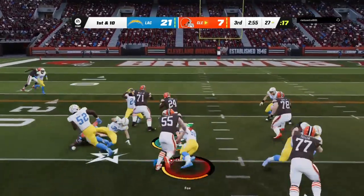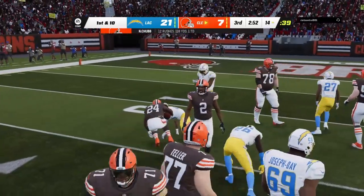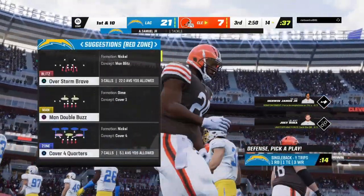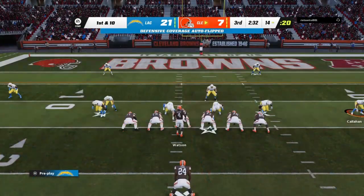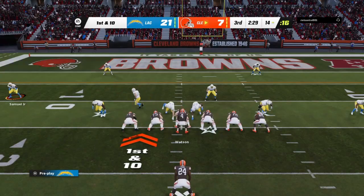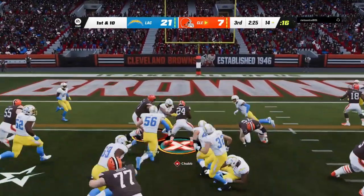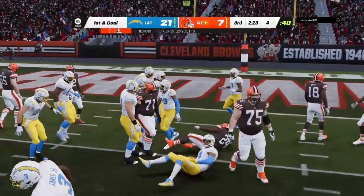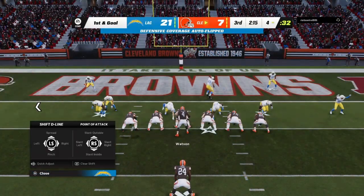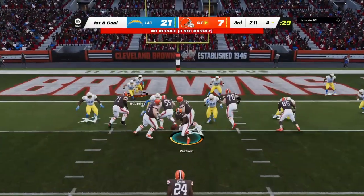Up the middle, it's Chubb. And they'll work it inside the 15-yard line before it's all said and done. Another nice gain, 13 yards that time, and another first down. And Chubb will try the middle here. And all the way down inside the 5 to the 4. First and goal, and they got to be thinking a chance to get right back into this football game.